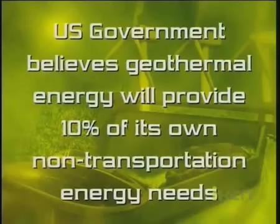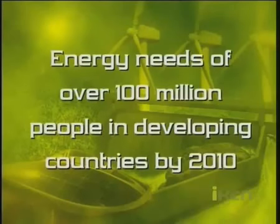Geothermal energy can either be used directly for a variety of purposes, such as heating, or it can be converted into electricity. The United States government believes it will be possible for geothermal energy to provide 10% of its own non-transportation energy needs, and the energy needs of over 100 million people in developing countries by 2010. However, the only type of geothermal resource which is commercially viable at present is hydrothermal, where steam or hot water exists close to the Earth's surface.